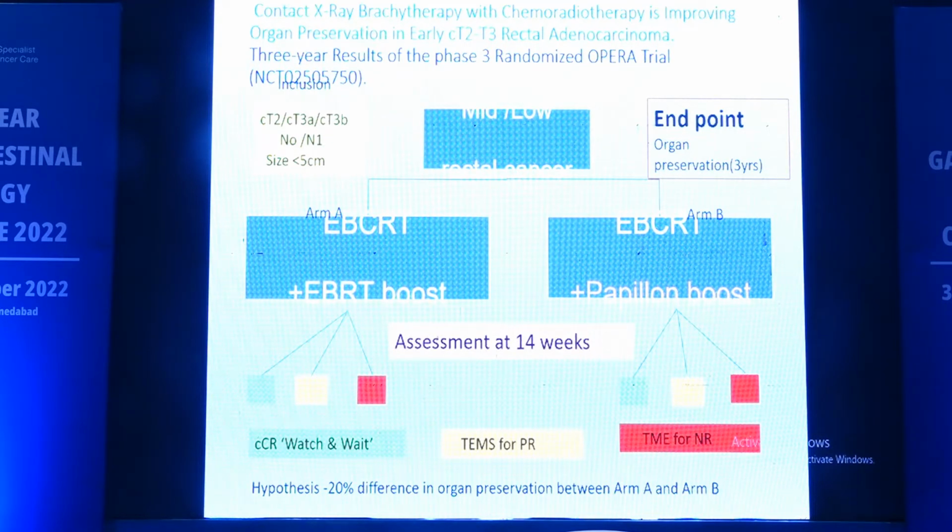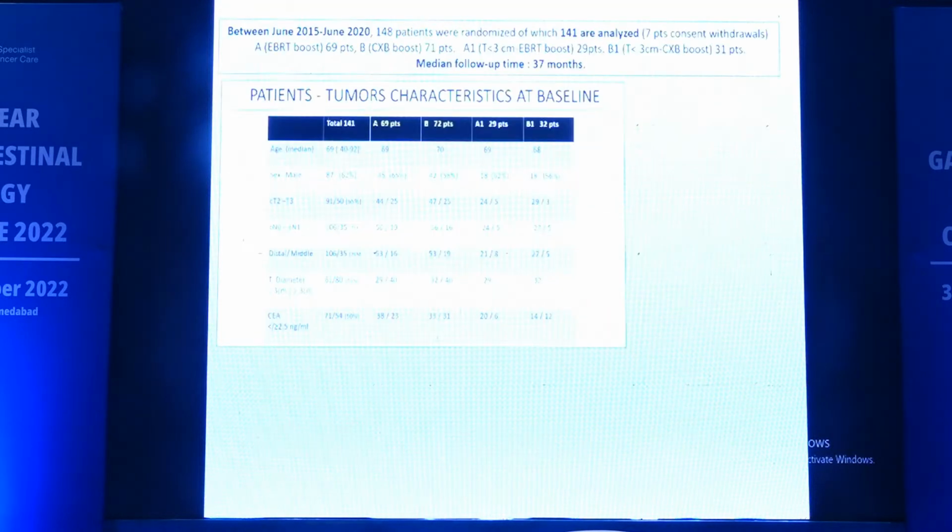And this is called the OPERA trial, and the results were presented this year at ASCO. They randomized patients; the initial sample size was 314, but at the interim analysis they saw that EBRT with Papillon boost was doing way superior, so they were instructed by their IC to stop the trial at 140 patients, and they presented these results this year.